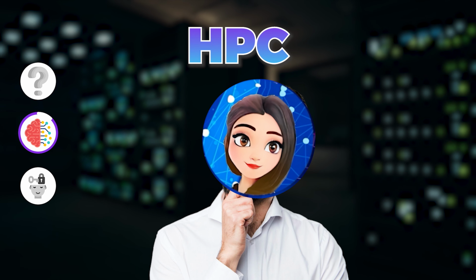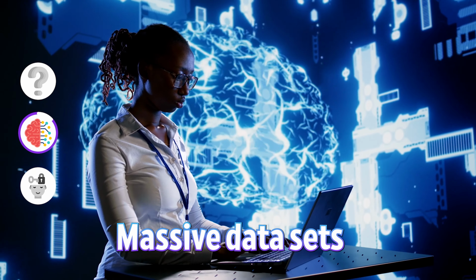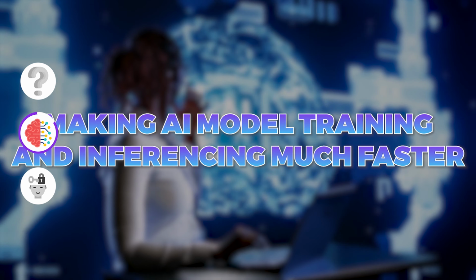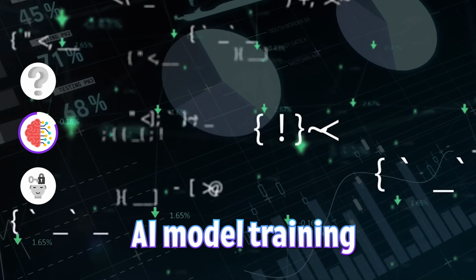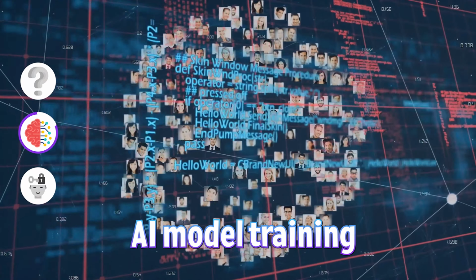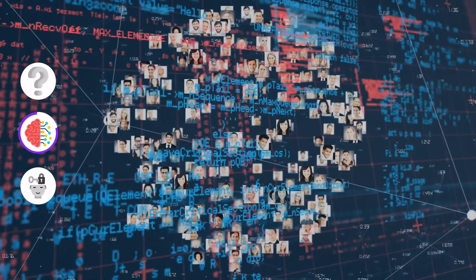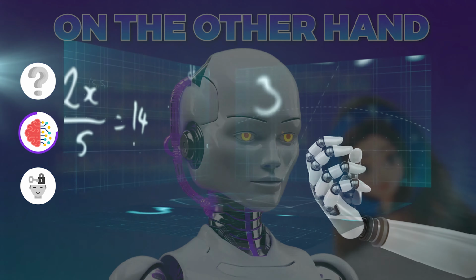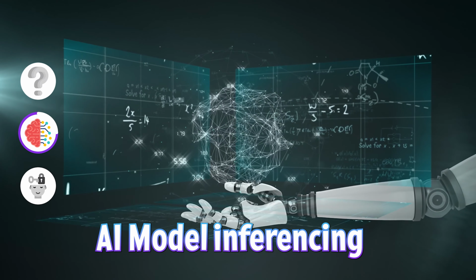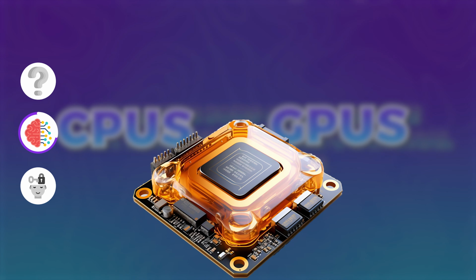So, what exactly does HPC bring to the table in this process? Large AI models can be trained on massive datasets using HPC clusters, making AI model training and inferencing much faster. You see, AI model training is about refining algorithms and adjusting parameters to improve their accuracy. This process involves feeding a large amount of curated data into selected algorithms. This enables the system to refine itself, generating precise responses. AI model inference, on the other hand, is about applying those trained models to make predictions or decisions in real time.